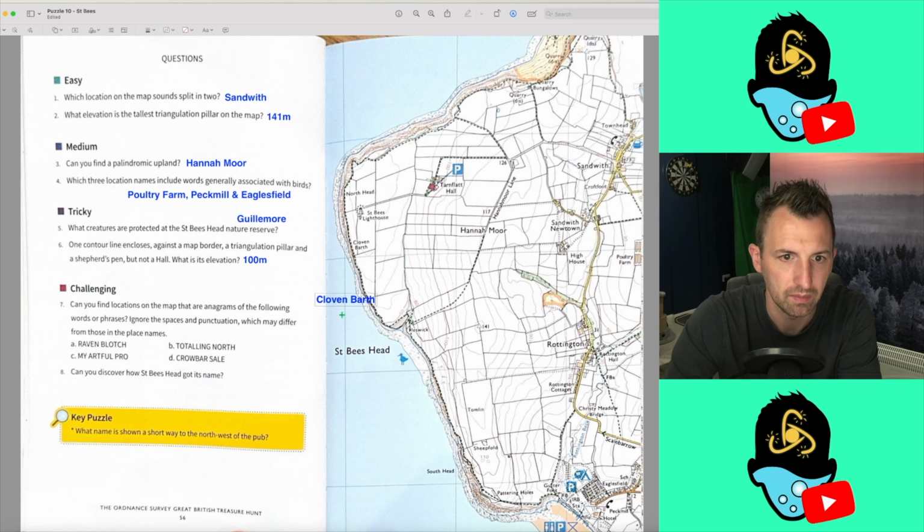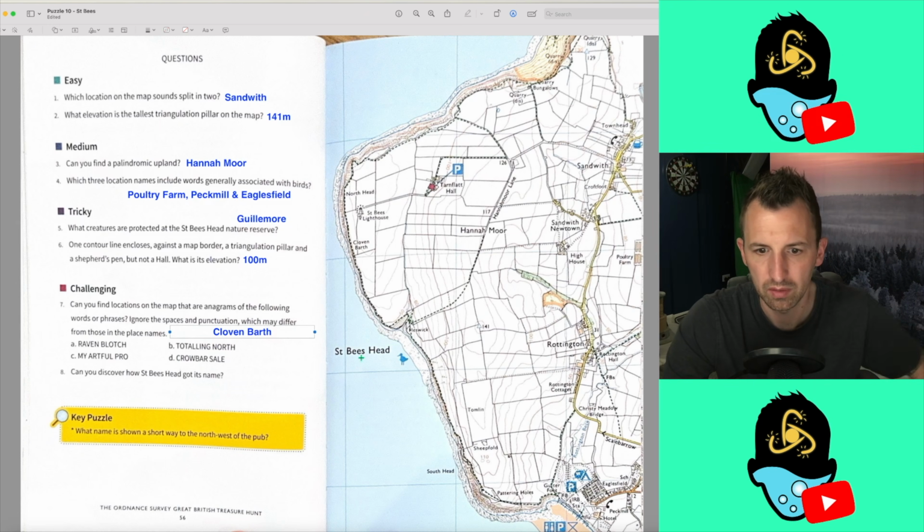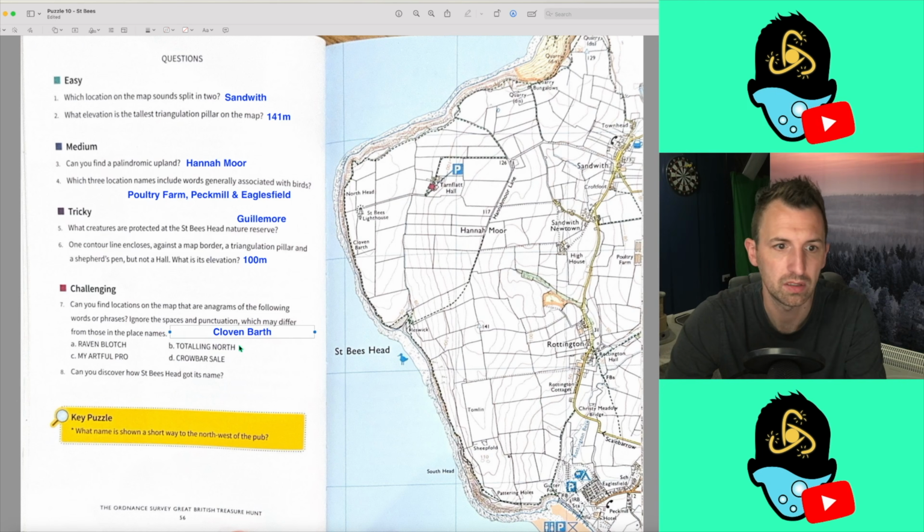Totaling North. Is that Rottington? Rottington Hall, it is. Rottington Hall.